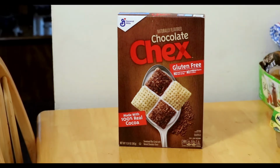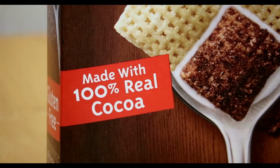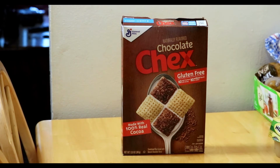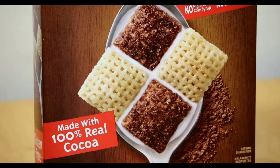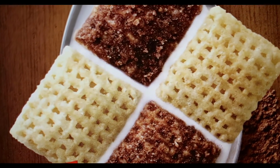Got a new cereal this morning. Chocolate Chex from General Mills, made with 100% real cocoa. Alright. Now if you look at the box, you'll see it got four Chex on a spoon with a little milk on it. And you got two regular Chex, and then you got two of the chocolate Chex.